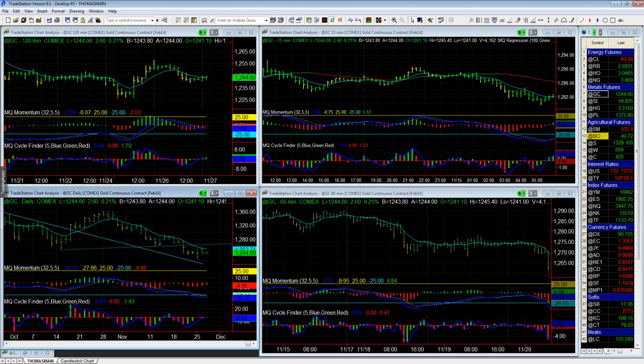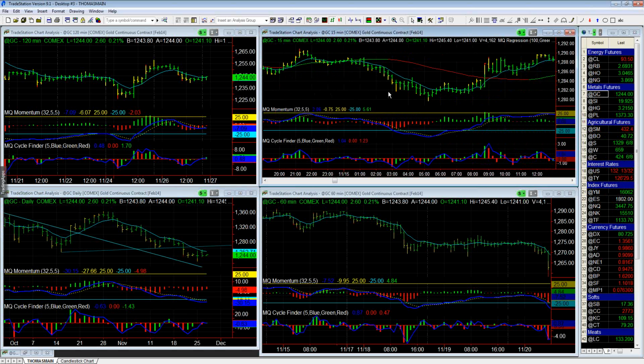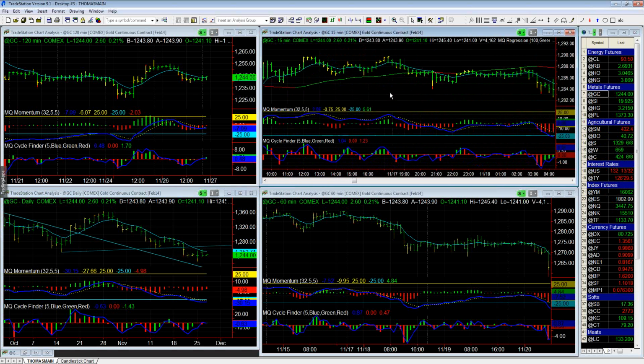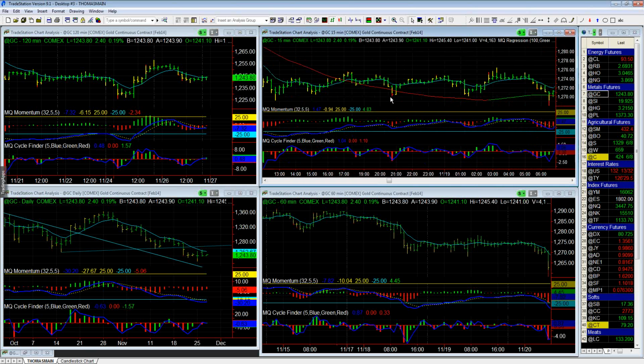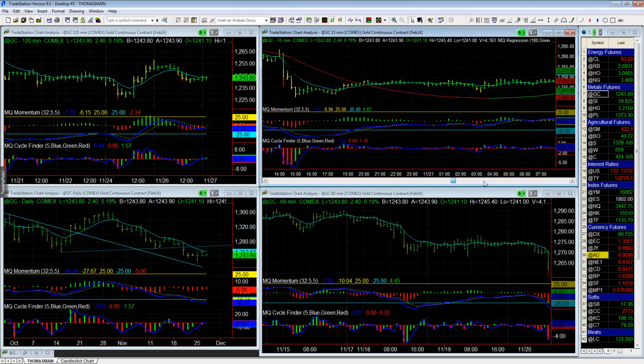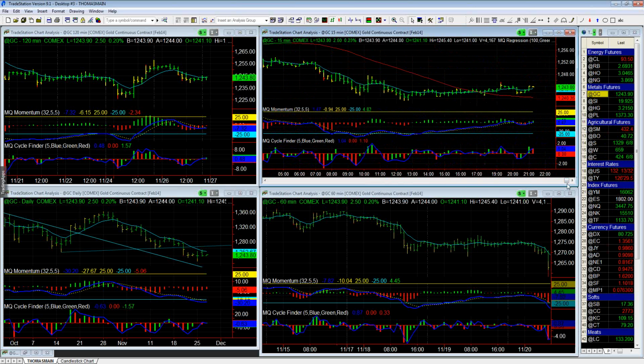Yeah, it's a much cleaner looking setup on the time chart. Yeah, because with tick charts, you have more bars. The more bar intervals you have, the more higher lows and highs and lows you have to break. So it can kind of throw it off a little bit.